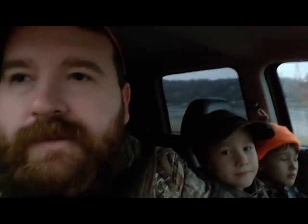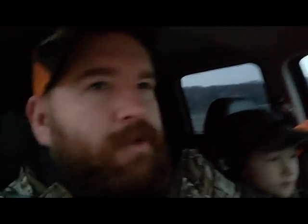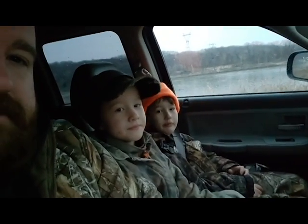We're going to take the old air rifle out and try to get us some squirrels and maybe some rabbits. Got 8-9 days left of squirrel season here in Oklahoma. And shoot, we got a month or so left of rabbit season. So that's what we're doing this morning. Y'all ready to go rabbit hunting?